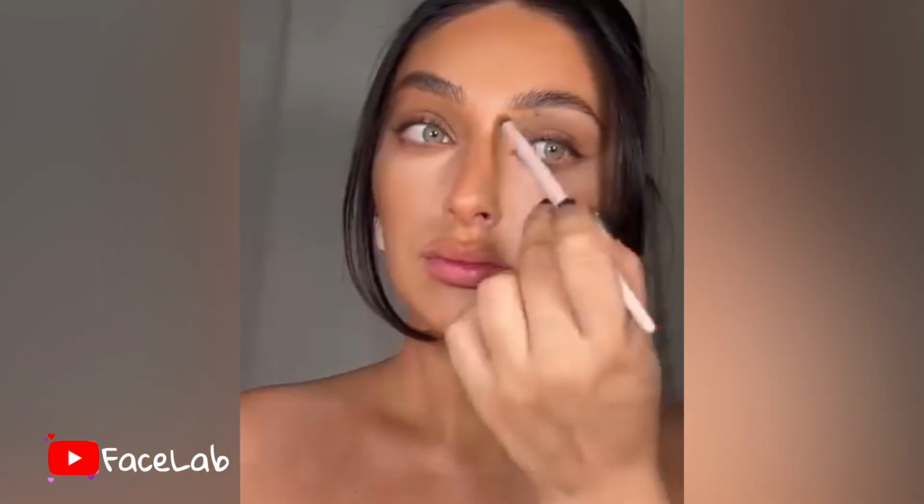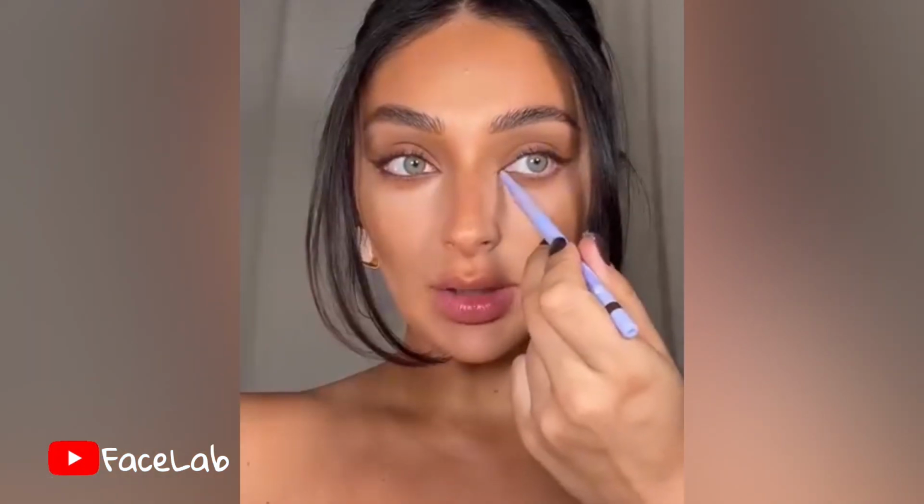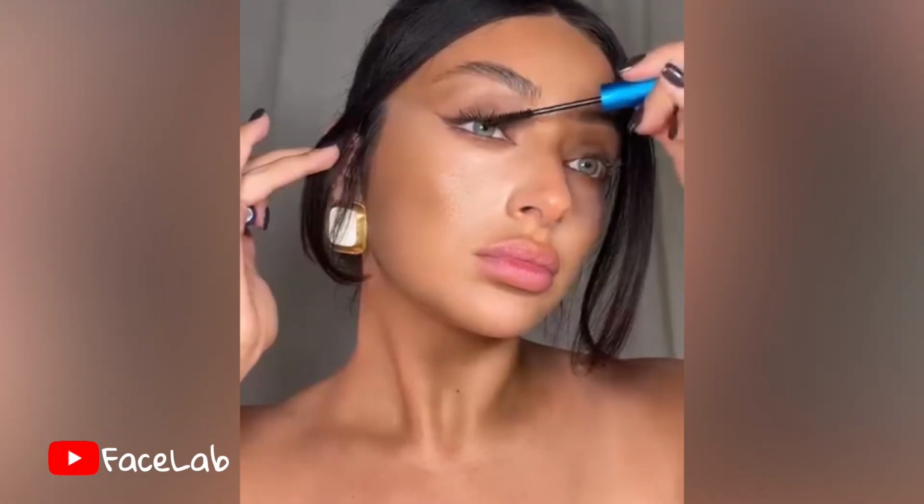Going in with the lightest vanilla shade in the palette. Highlighting that brow bone. My Kosas pencil in the shade Allure. And covering my waterline with this deep dark brown. Really gonna make my eyes really pop. Extended Play Gigablack Mascara. I love how lengthening this mascara is.